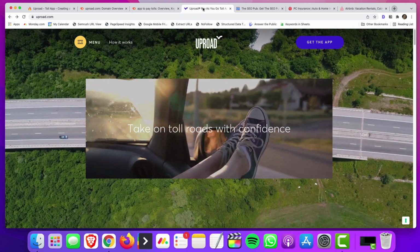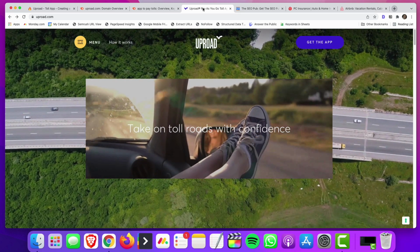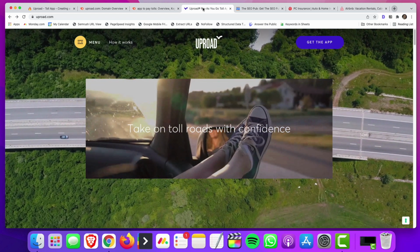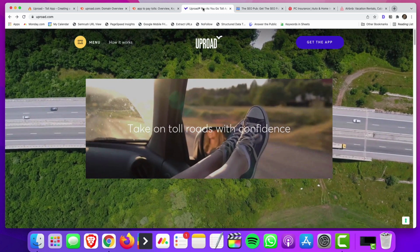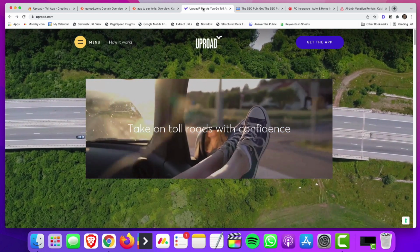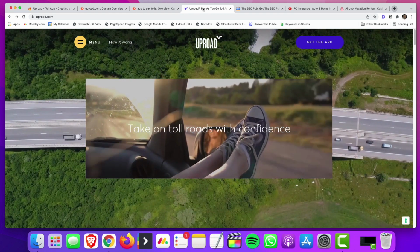It's kind of similar, if you're in the United States, and I don't know if it's across the country, but I know in the Northeast United States, Easy Pass is really popular. Now, Easy Pass is different because it's a transponder that goes in your car. This is an app that you use. There's no transponder involved, but the concept's kind of similar. The thing with Uproad is that a lot of people don't know that an application like this exists, which is a bit of a challenge for them in the SEO space.